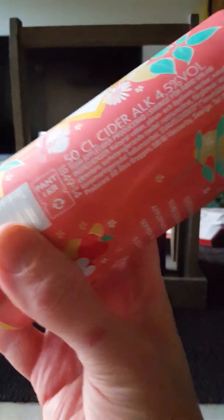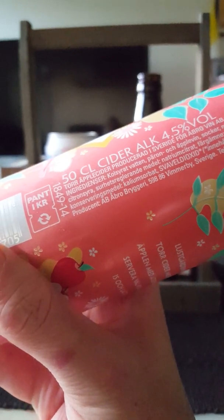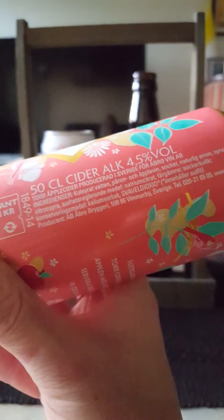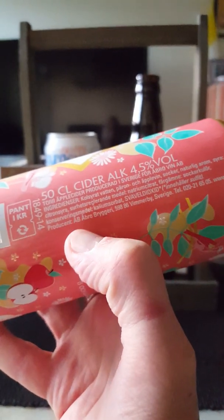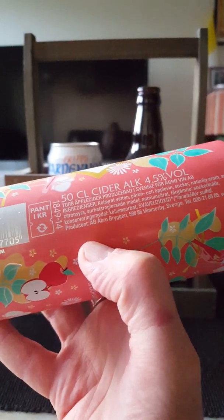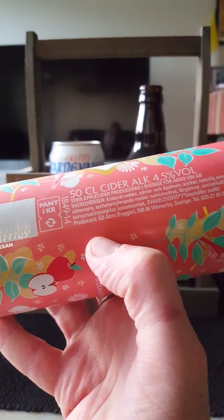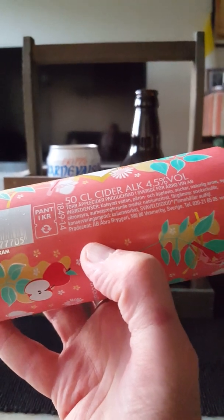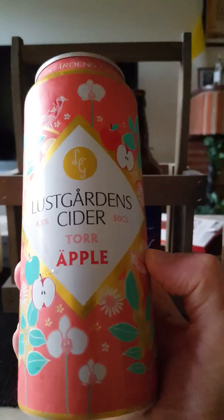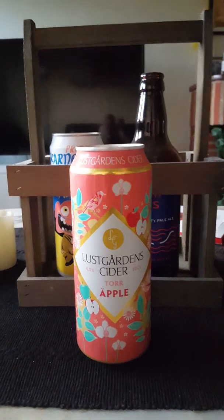Dry apple cider produced in Sweden by Åbro Bryggeri, which is a big regional brewery. Now there are some other caveats here, of course, which I'm coming to later in the review. It contains pear and apple wine, sugar, natural aromas, citric acid, a couple of other things, sugar coloring, and some other chemicals. Not good, of course, but that's what I meant when I said this is not a craft cider. And it's not pretending to be a craft cider either. But now, on with the review.